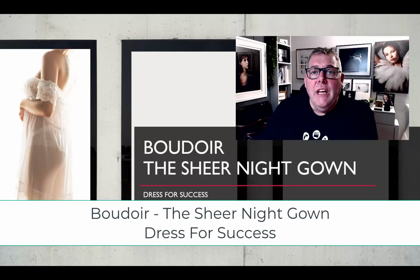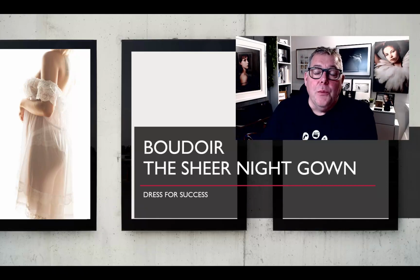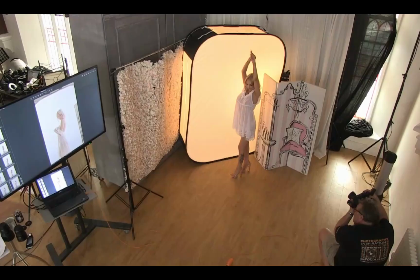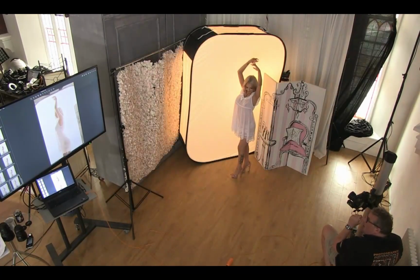In this film today, we're looking at the sheer nightgown as a part of our Dressing for Success series, where we can look at what the client can bring with them or what we can buy in studio to allow our boudoir photography to have a slightly different edge at times. The sheer nightgown is a great transition to move from lingerie to perhaps semi-nudity. It's a really sexy part of the everyday wardrobe that brings a little bit more sensuality, kind of the edge.